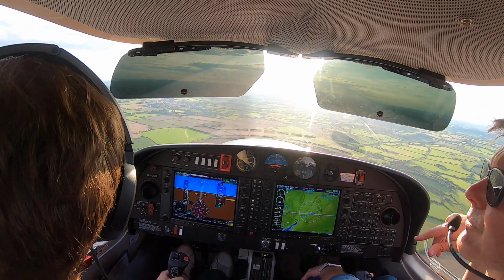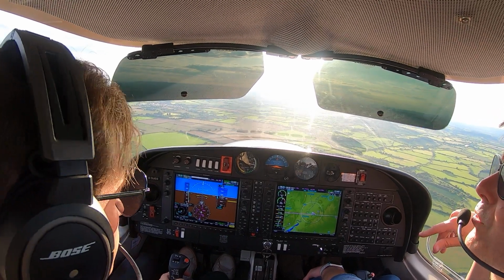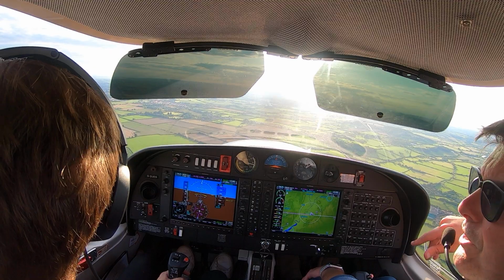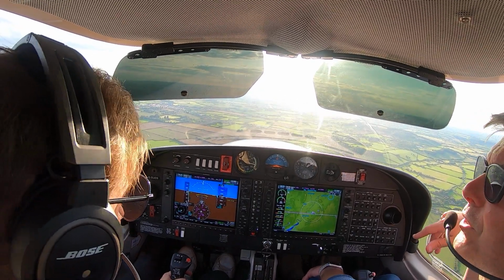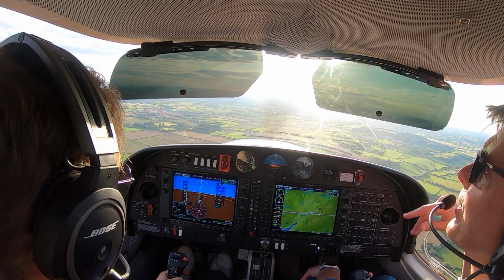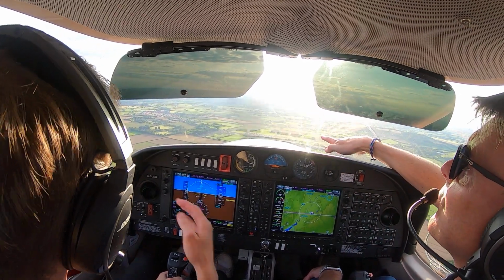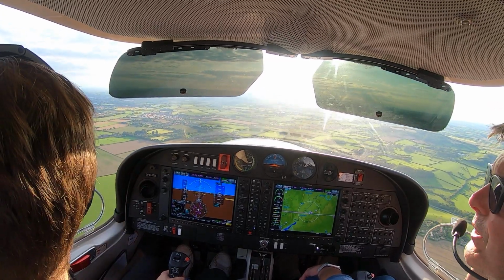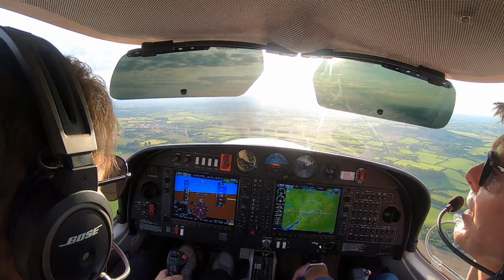Okay, so noise abatement here. Do you bother that much on landing? Not really for landing, no. And obviously they're not so worried because you haven't got power on, if you see what I mean. Yeah. So there's the golf course you can see there. You're probably going just before that new housing development there. That's probably where you'd be calling the end of your downwind.